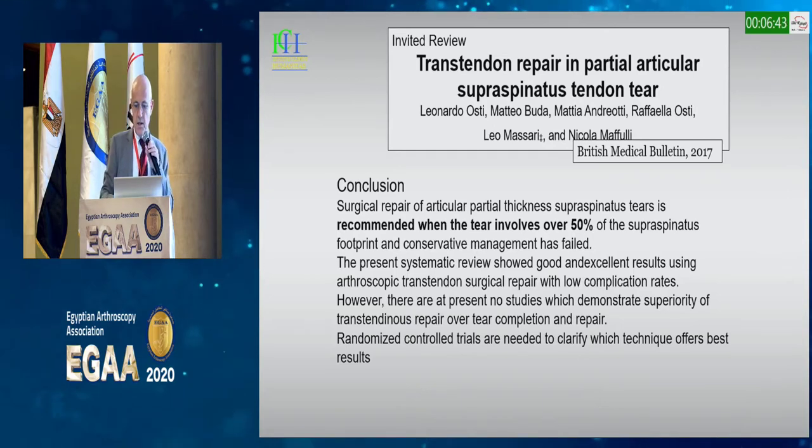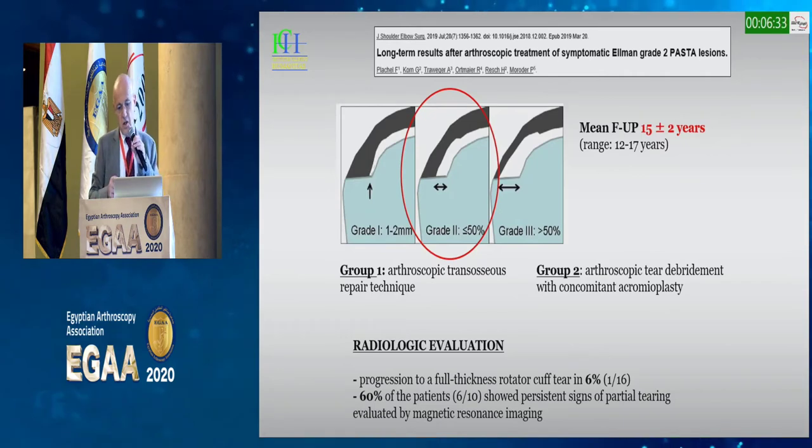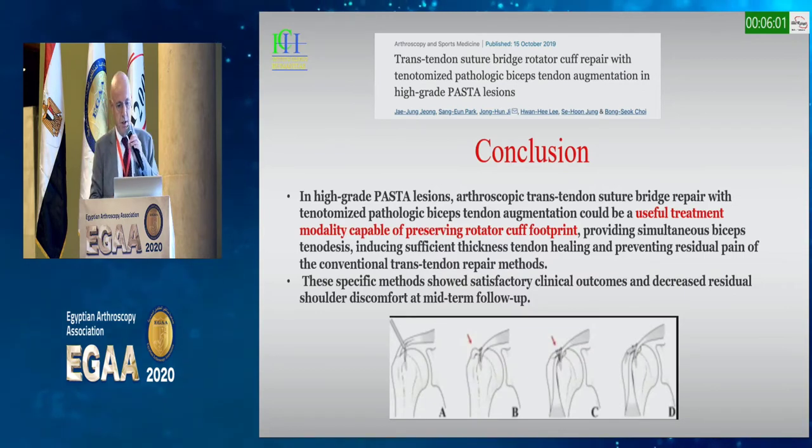This is now an Italian study, 2017, that is recommending to make a repair of these tendon tears when it is 50% or more. And this is a new technique that I found in the literature very recently, so I brought it here to you, in the journal Shoulder and Elbow, where you may eventually use the biceps tendon to reinforce here. That is something that I did when I was a young boy, but some pain was left there. So the results that they reported were pretty good. It is not complicated. You may eventually reinforce it this way too. I don't have any experience with this. So they say that this is a useful treatment modality capable of preserving the rotator cuff footprint.